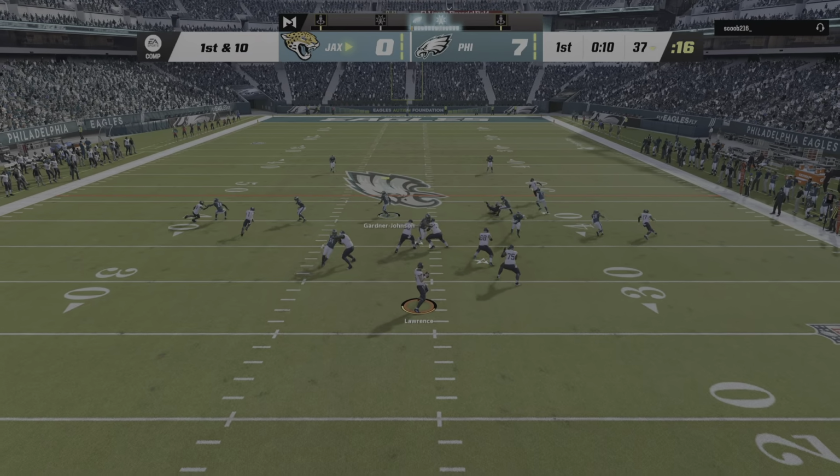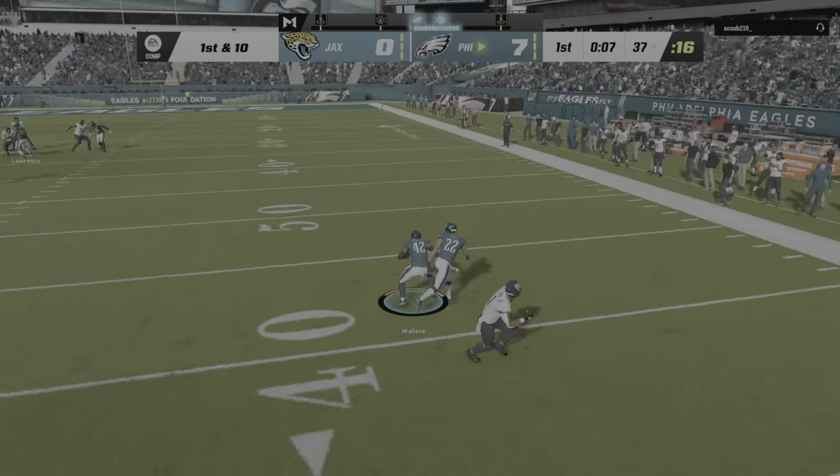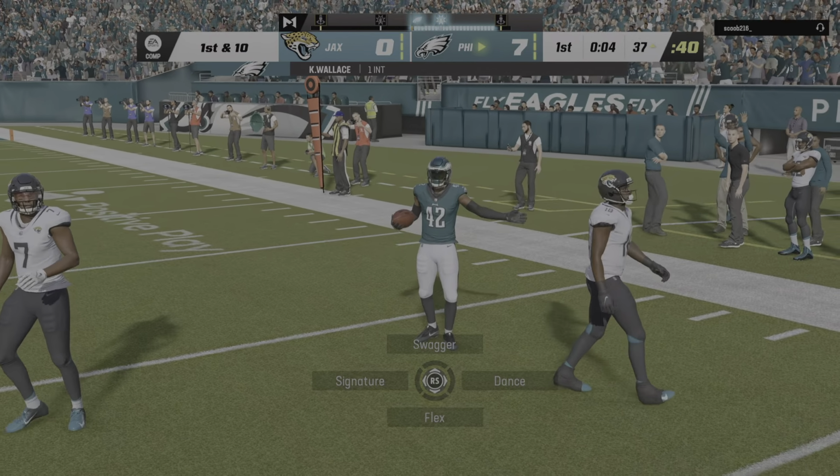On 1st and 10, it's Lawrence. Well, he tries to force it in, and it's intercepted. And the Eagles are going to take possession of the football.